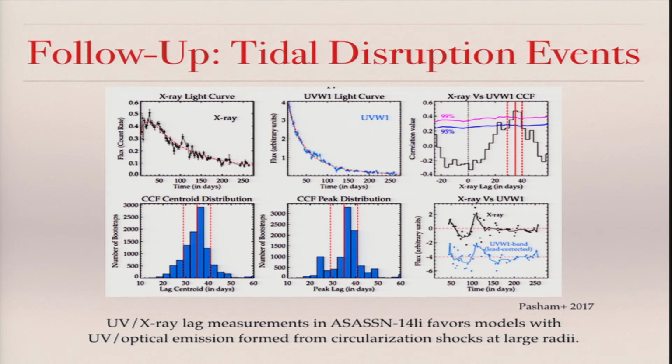In addition to discovering tidal disruption events, this is something that we actively follow up on as well. Tidal disruption events are found from X-ray surveys and from ground-based optical surveys. Here's one of the canonical examples from the ASAS-SN survey, where we have a nice X-ray light curve out for almost a year in this event, and very well sampled ultraviolet light curves. In this work by my former postdoc, DJ Pasham, he was able to measure a lag signal: the X-rays lagged behind the ultraviolet optical emission by a time scale of about 30 days. This is giving us an important clue about where the ultraviolet emission is coming from in these events.